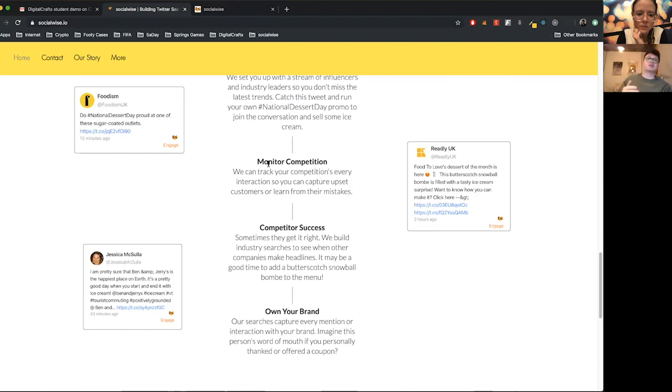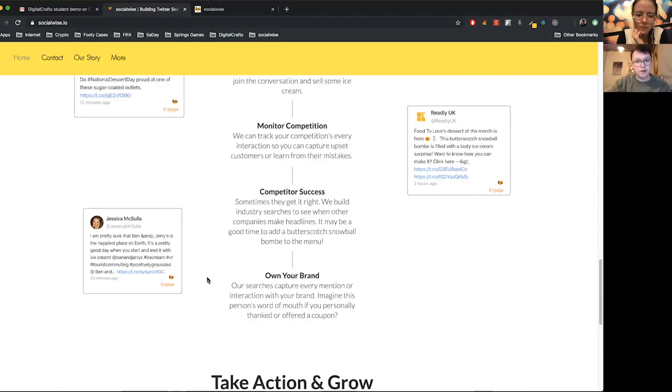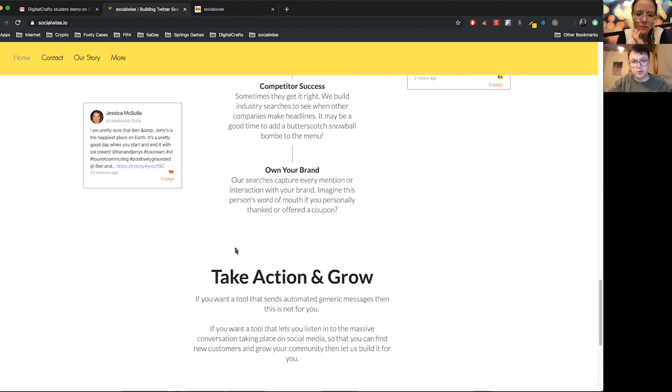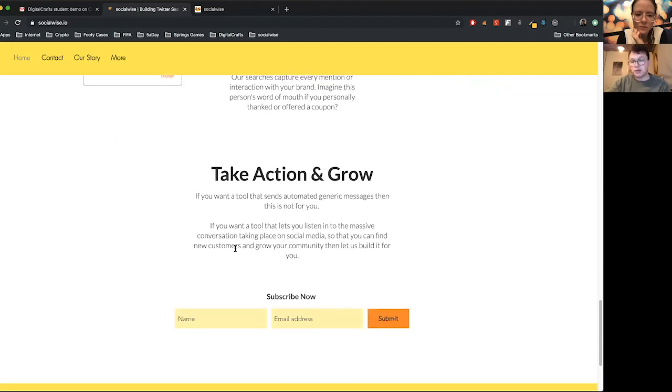So this means you can stay across whether people are having positive or negative interactions. If they're having negative interactions, you can swoop in and give them a positive experience of your brand. Or if they're having positive interactions, you can learn from the success of a competitor and find a way to take advantage of that for yourself as well. And it's also a great way to stay across what's being said about your brand, all on one screen.